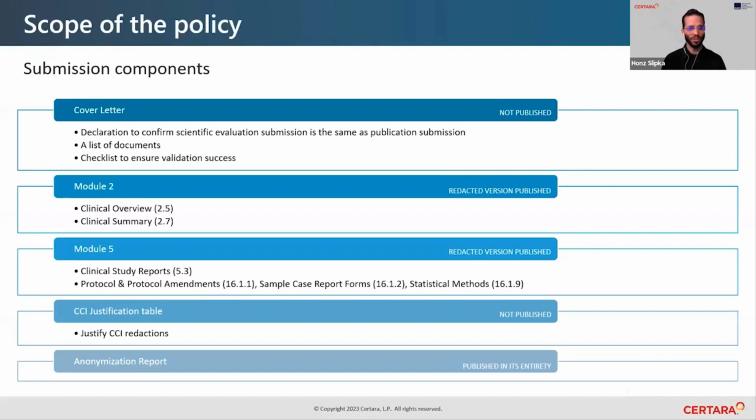That's your clinical research. So there's Module 2, which is the clinical overview and the clinical summary. And there's Module 5, which are the clinical study reports and the protocol amendments, sample CRFs, and statistical methods.